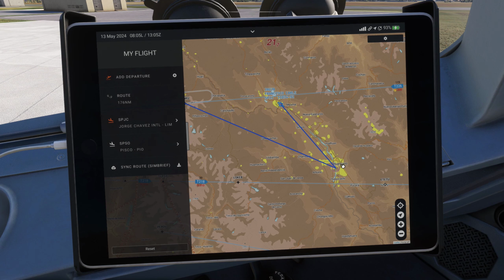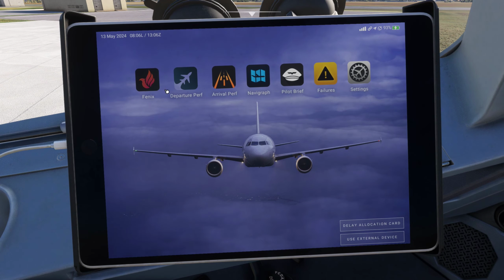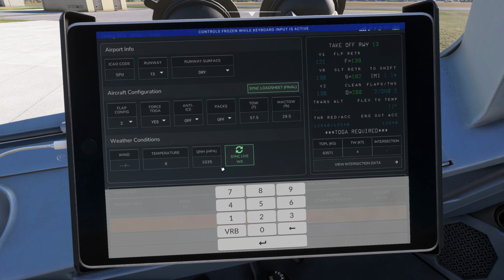Now, after we have an overview about the flight, let's look at the takeoff performance data. I have already calculated those. Here you can see my calculation. I just noticed that the winds have changed and the temperature has changed according to the Aveo weather app, so I will update this.